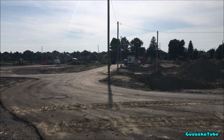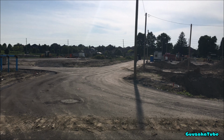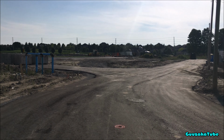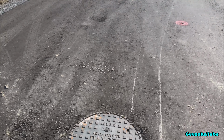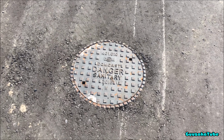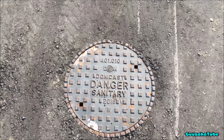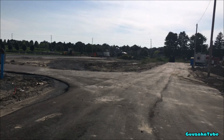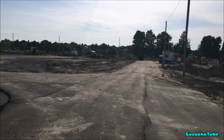Okay, it has been, gosh darn, I can't even see the time in this thing. So hard to see the timestamp with the sunlight, sunglasses. Sanitary sewer drain, 2018, so you know it's a new neighborhood indeed. Let's look up to the 18 marking.